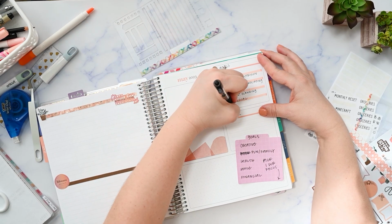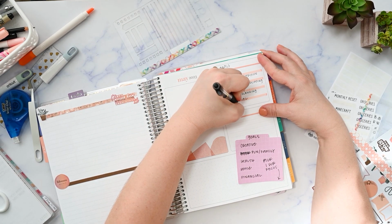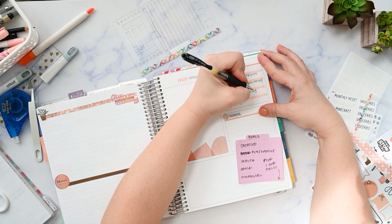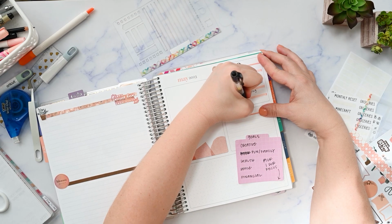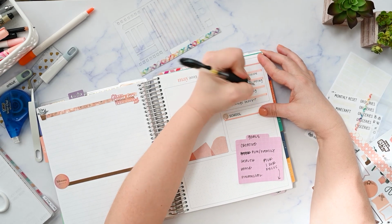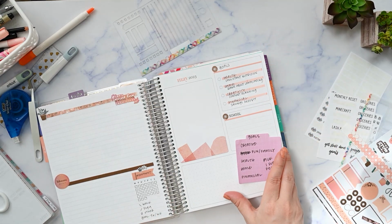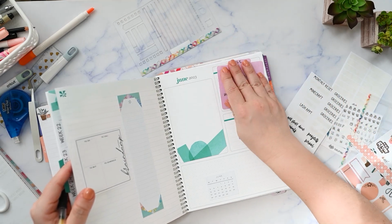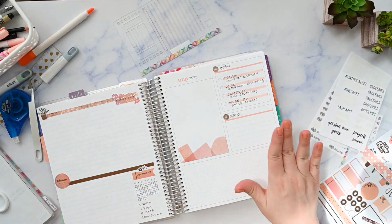And then my financial goal is just another savings deposit, and that is like the easiest goal task, action task I can check off every month. And so I like to include it. So let's put this back in here for next month.